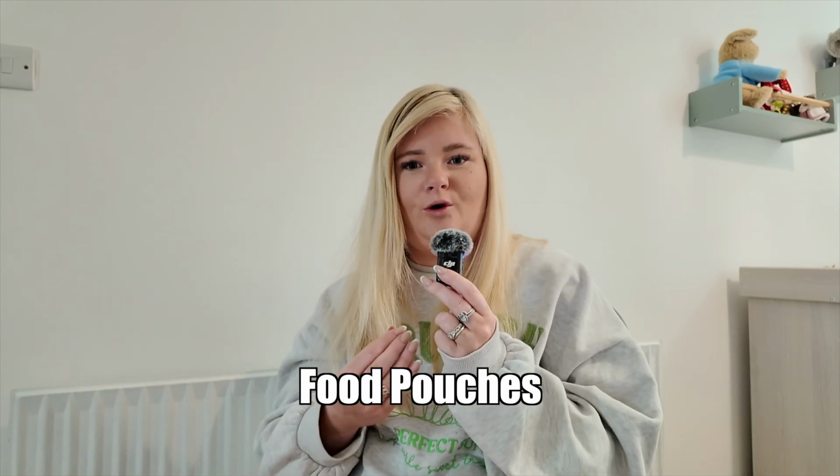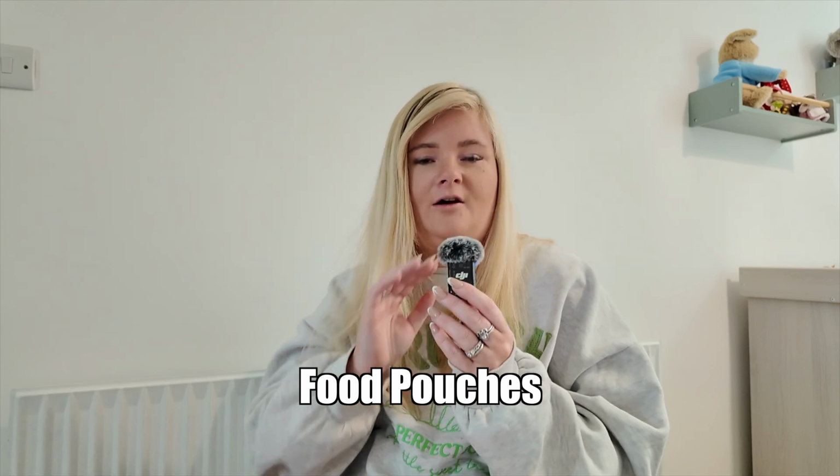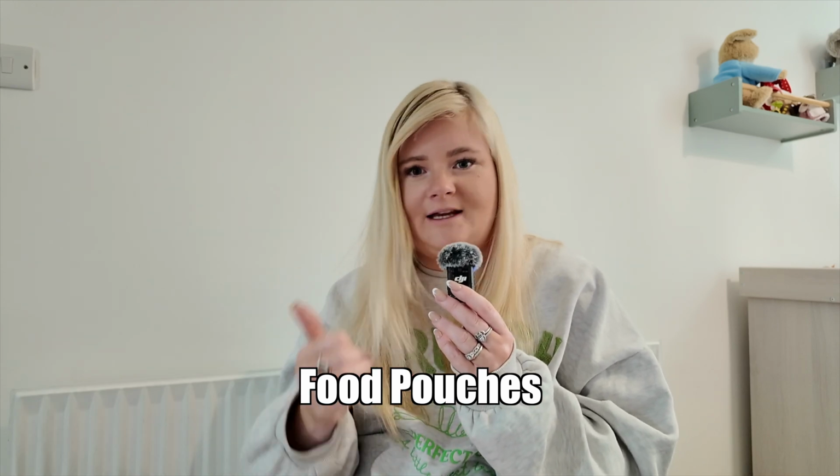As much as there's a lot of sugar in the pouches, they are a lifesaver, especially when you're days out, going abroad on holiday. It's literally a one-off kind of thing, but in a 2-week holiday, I would take the pouches. That's also another thing I would take on the plane.